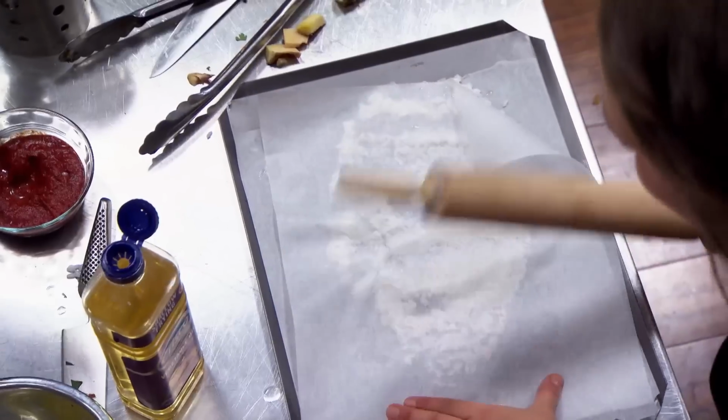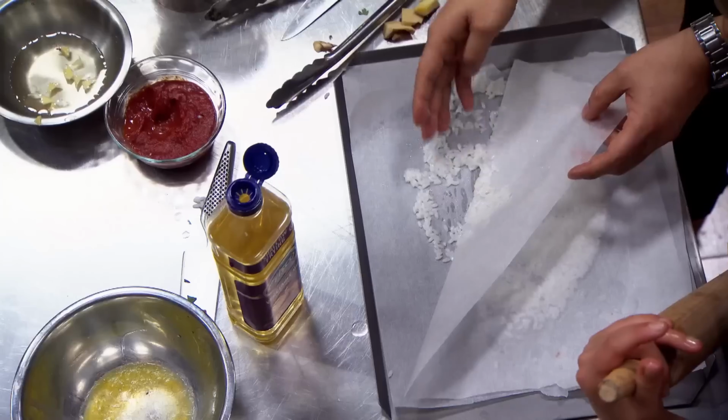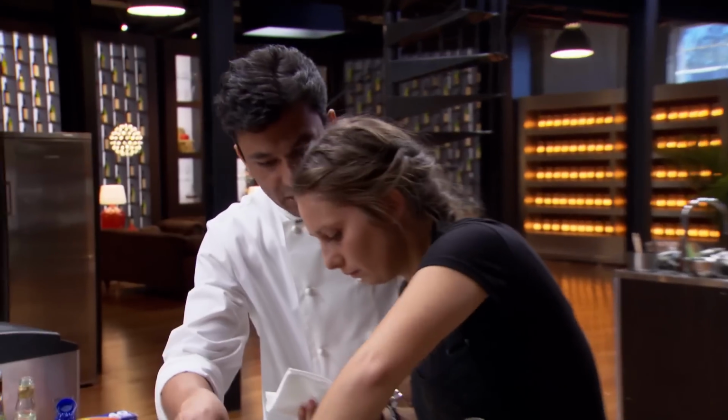No. I'm letting out the steam. No. I'm literally bashing absolute jeebus out of it. Look what's happening. Is it cooked through? Yes, it's cooked. Did you add the orange blossoms and everything, the vinegars?